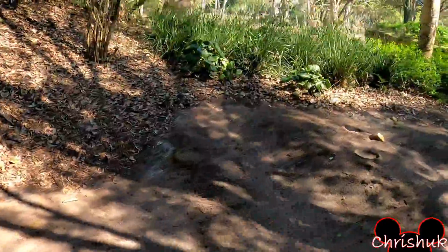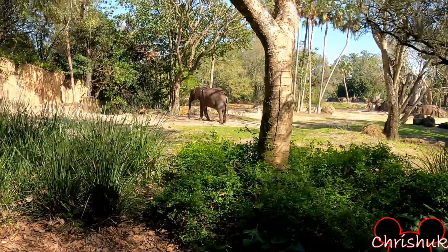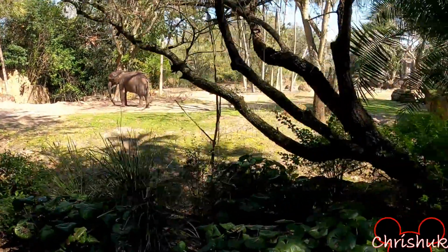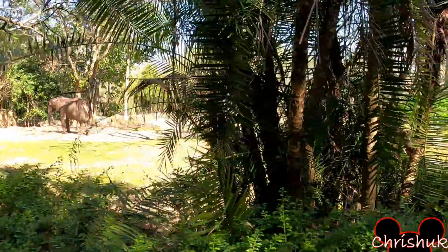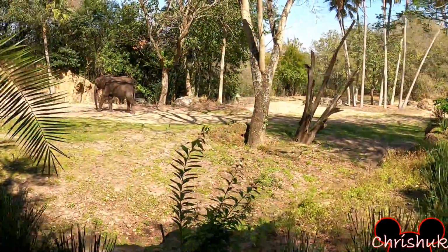But speaking of skin, elephants have very sensitive skin, and they have two main ways of cooling down. One is by flapping their ears, which can decrease their temperature approximately 15 degrees Fahrenheit. And another is by putting dirt or mud on their back to help protect their skin, much like how we would put on sunscreen to protect our skin.